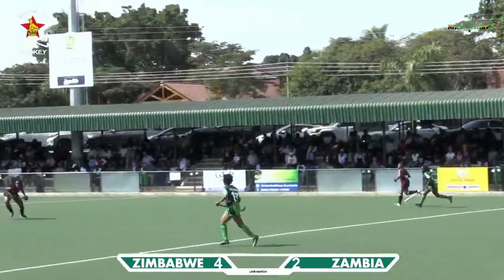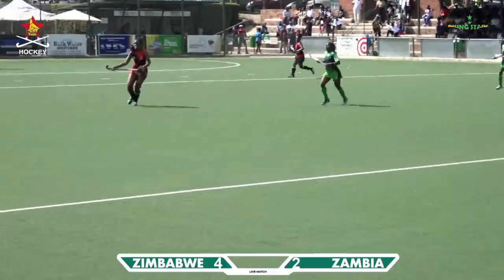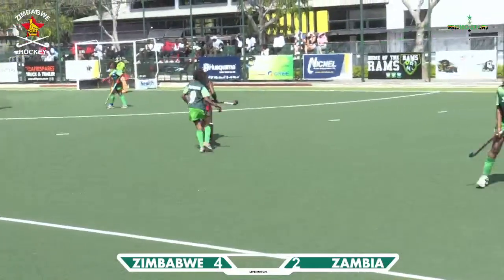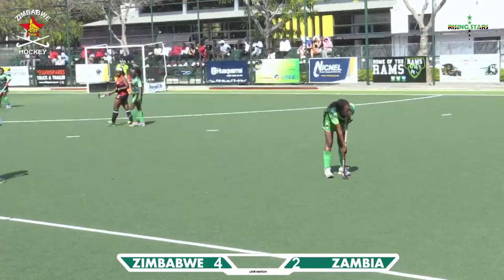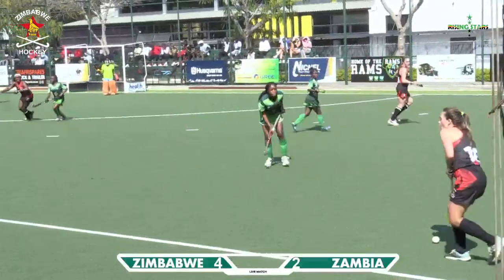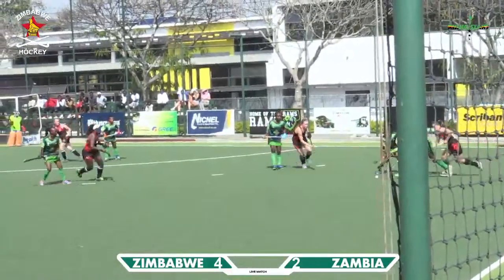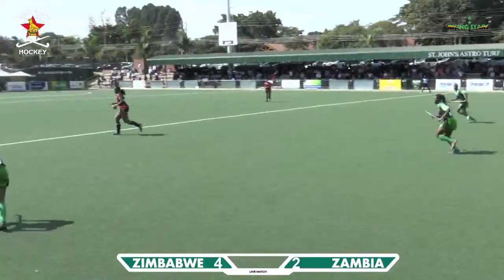Good ball speed. Passing it all the way around. Oh, mistrapped by the Zimbabwe number 10. Great tackle by Zambia. Sideline ball to Zim on this near end. About 6 minutes left in the game. Oh, great jab by the Zambian. Great touch, just to chip it over a stick.